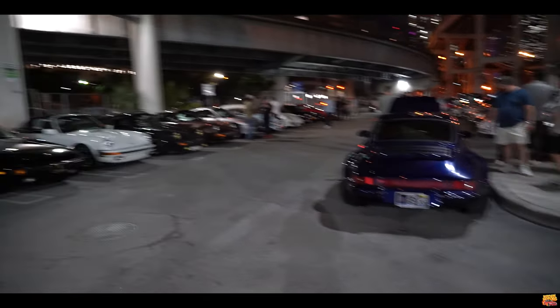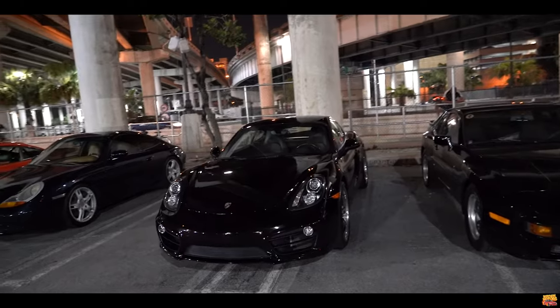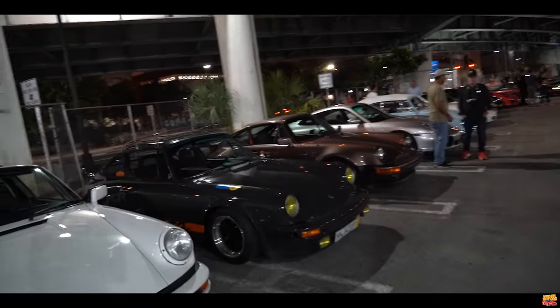Porsches. You know, Magnus Walker is a huge Porsche fanatic, so when I had seen him post the story to come at 7:30 to downtown, I knew there was gonna be hella Porsches.